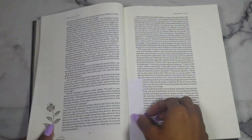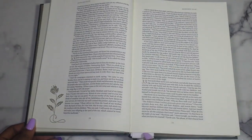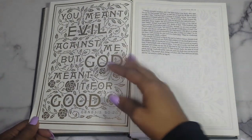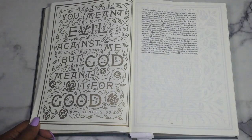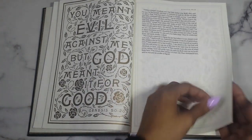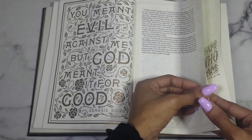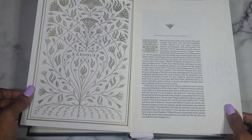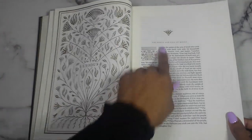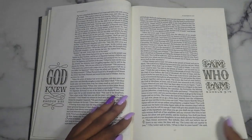Now I'm just going to flip through and show you guys some of the artwork. Here's a flower that was done. Here's a full page: you meant evil against me, but God meant it for my good. I really love the artwork thrown into this Bible. And let's dive right into Exodus. This just reminds me of Moses, honestly. Some of the scripture artwork.